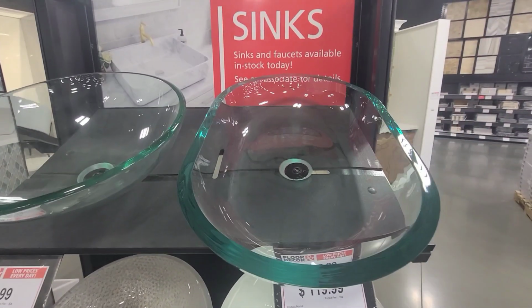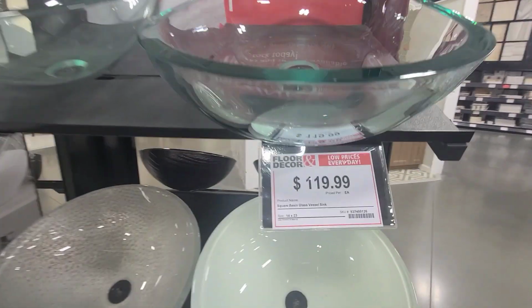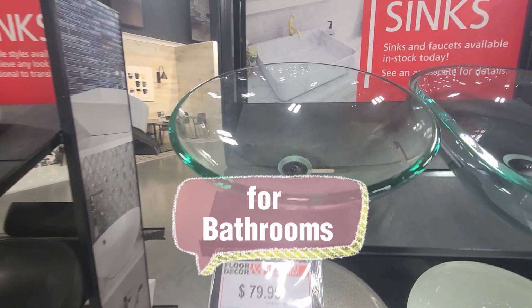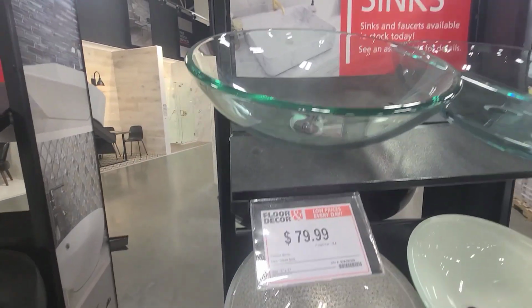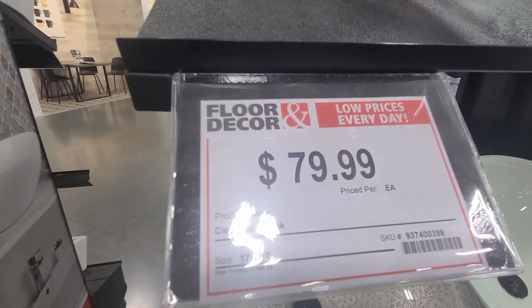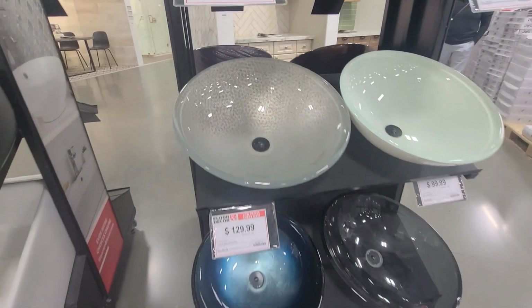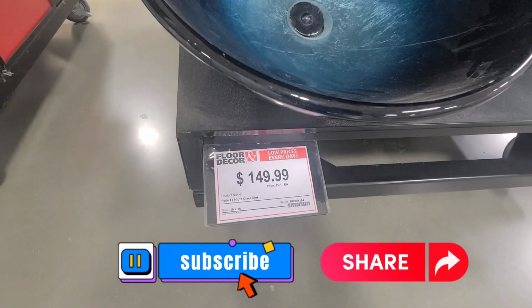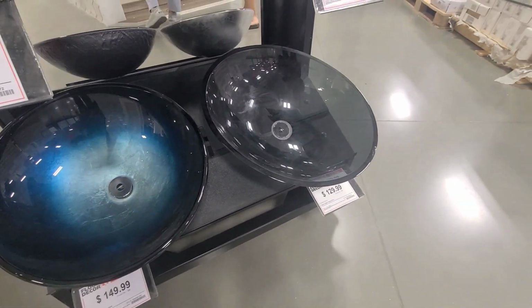We're still in Florin Decor, and in today's video I'm gonna share with you the sink designs that they have. They only got the bold design type sink. They don't have any other types actually. They have different materials like glass, porcelain, limestone, marble.